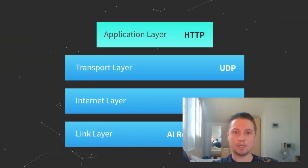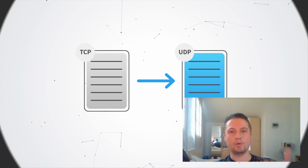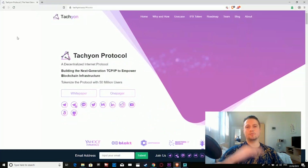And I can see this working already with the application, going into IoT, going into gaming. This could be a really important project within the industry. To finish things off, I wanted to go over the website.